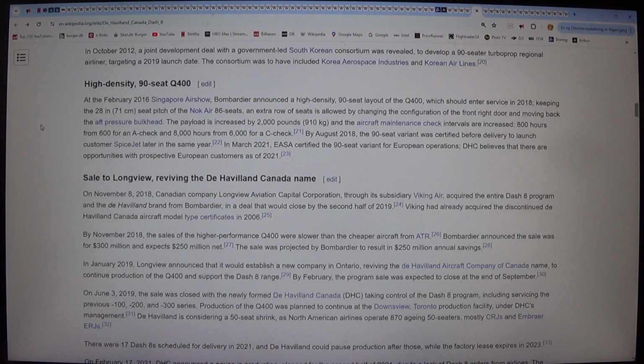By August 2018, the 90-seat variant was certified before delivery to launch customer SpiceJet later in the same year. In March 2021, EASA certified the 90-seat variant for European operations. DHC believes that there are opportunities with prospective European customers as of 2021.